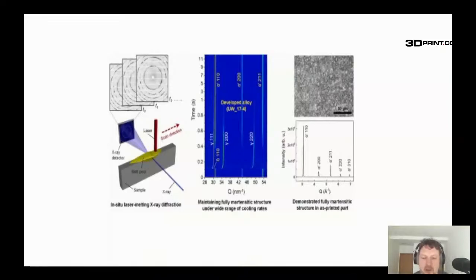This, in this case, has led to a 17-4 which is reliable and reproducible. And that's what the team published in their article, which is called Phase Transformation Dynamics Guided Alloy Development for Additive Manufacturing. And I think that's the broader point here, by Keelan Guo and the other people at the Department of Mechanical Engineering at University of Wisconsin-Madison, because this guided alloy development is something that has been used before and can be used much more often.